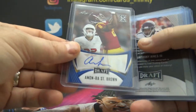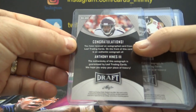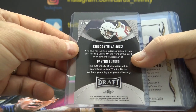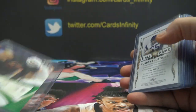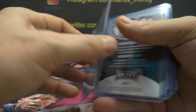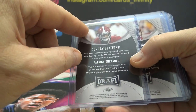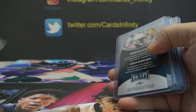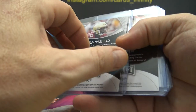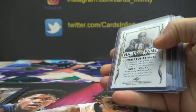ARS, Amon St. Brown. S is 19-9. AH, Anthony Hines. H is 8. PT, Peyton Turner. T is 20-0. TM, Tom Mack. M is 13-3. Patrick Sertan. PS, 19-9. HN, how do you say his last name? N is 14-4. JS, Jordan Smith, 19-9.